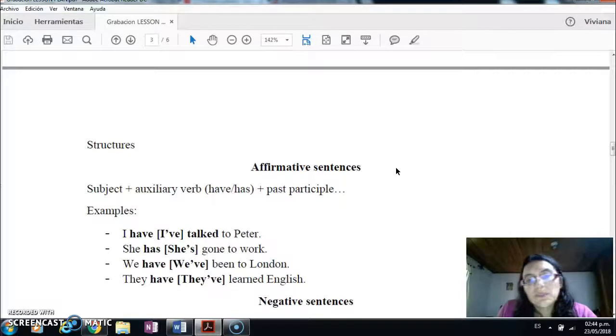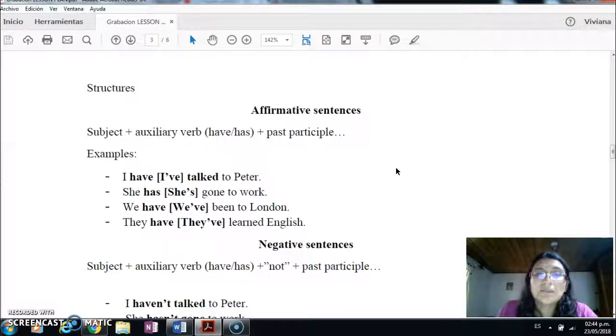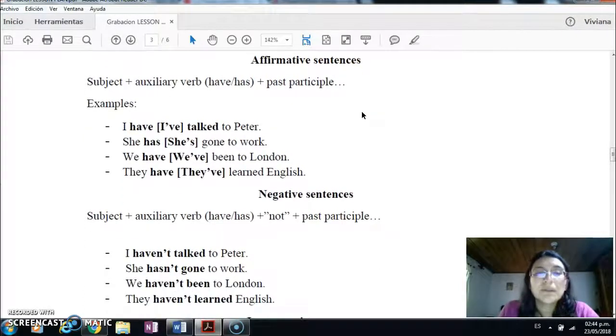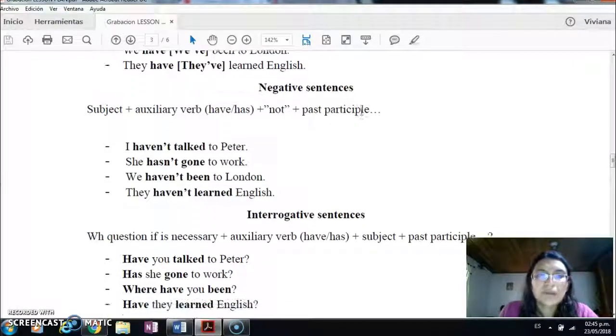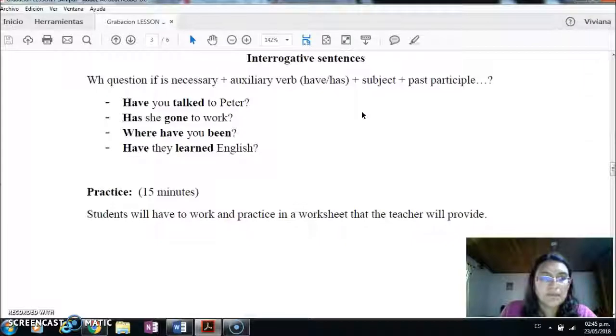After that, on the board, I'm going to write the structure of the present perfect. It has to be the affirmative, which has the structure subject, auxiliary verb, and past participle. And here are some examples. Then the negative sentences, also how they're formed, and the interrogative sentences with examples.